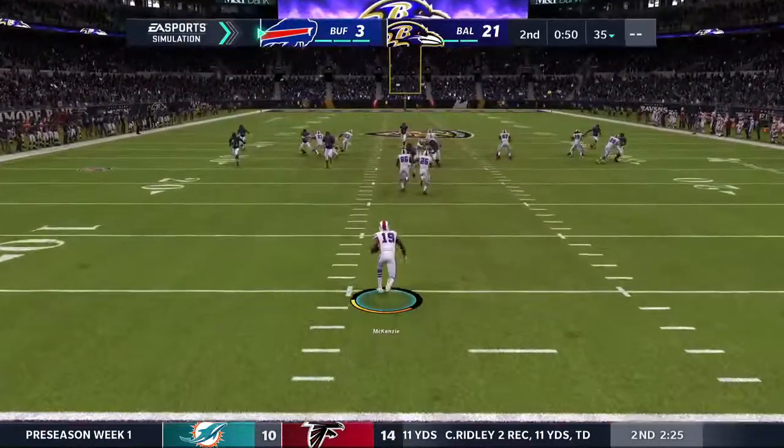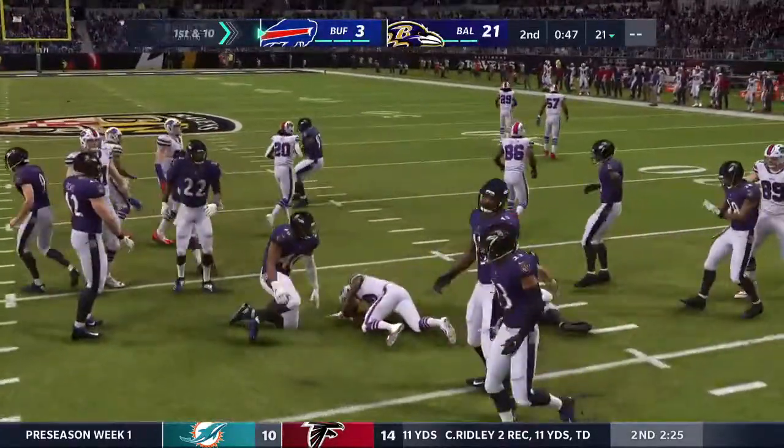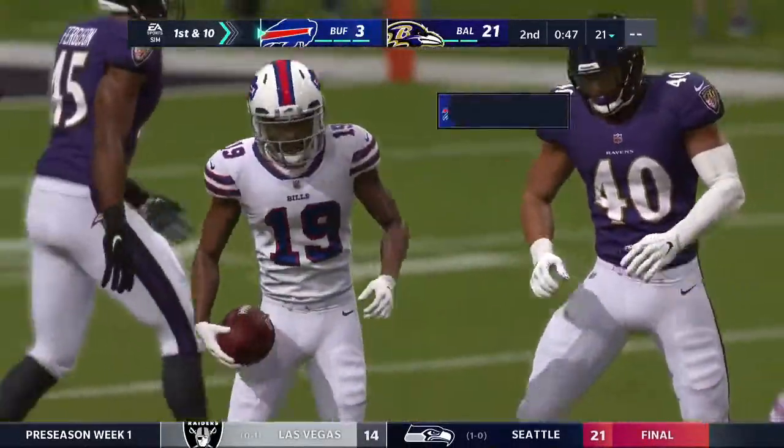That'll be taken about a yard deep. And he's able to get this across the 20, but not by much, as he's marked down officially at the 21.